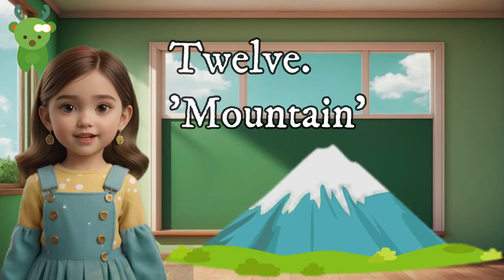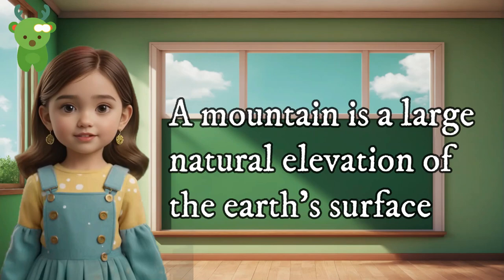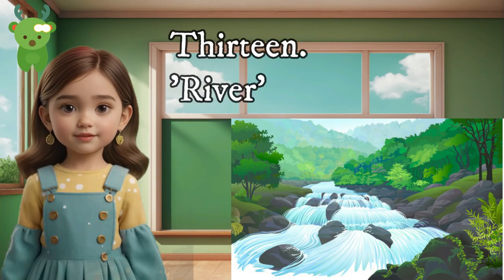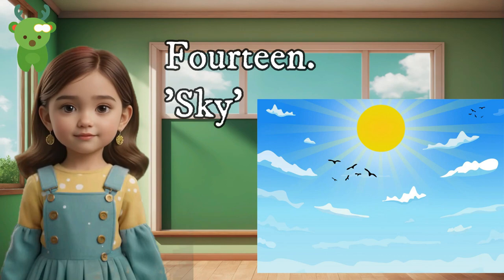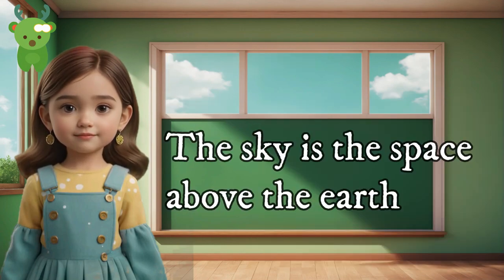12. Mountain. A mountain is a large natural elevation of the Earth's surface. 13. River. A river is a large natural stream of water. 14. Sky. The sky is the space above the Earth.